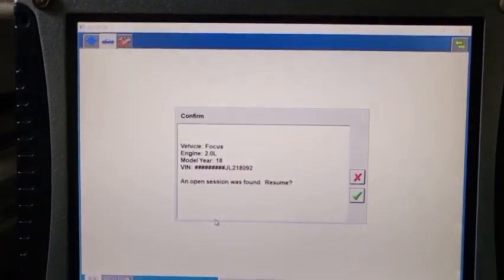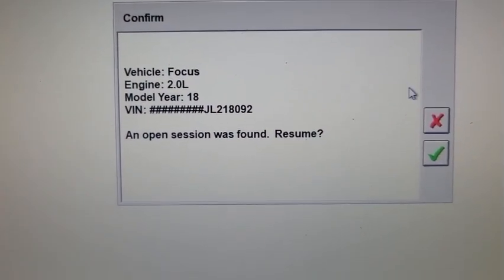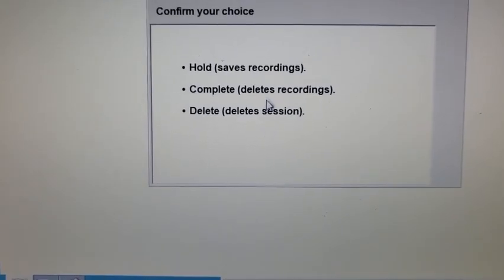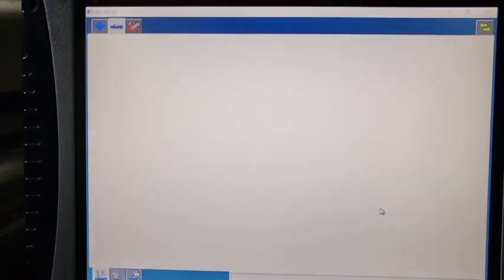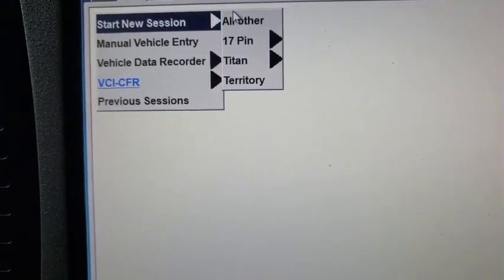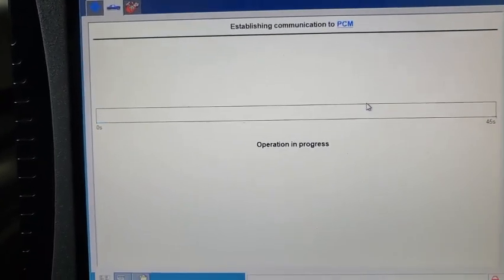Maybe this car is 2017. You see, it gives you the older car, the car that you worked on before. I will click this one here. It will ask you, do you want to delete the session? I don't need that session at all. Delete it. Now we are going to create a new session. You see here, start new session. Let's go now.